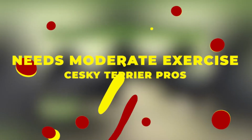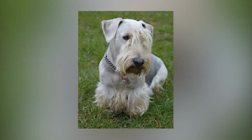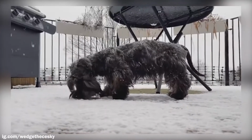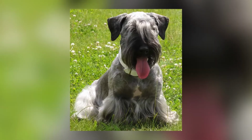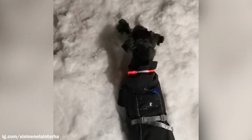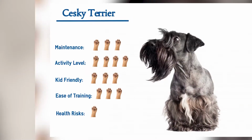Pro number 2, needs moderate exercise. As a hunting breed, this small dog only needs moderate exercise. It's recommended that they get at least 1 or 2 walks a day in order to work off some of that excess energy.